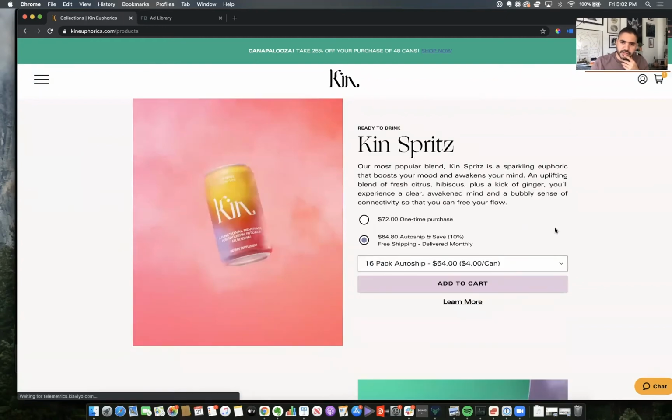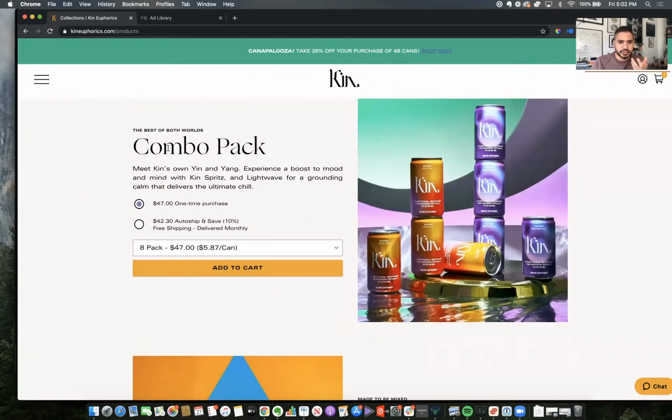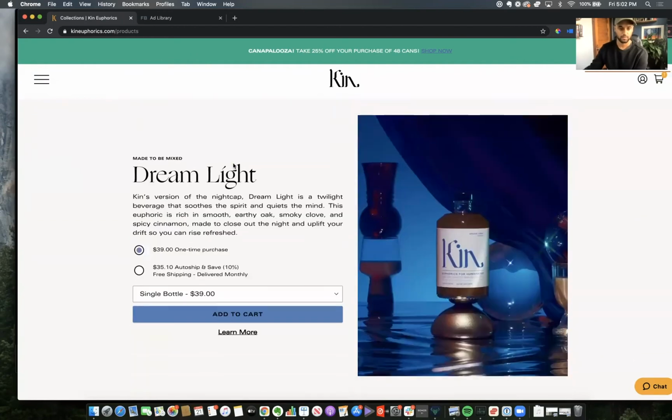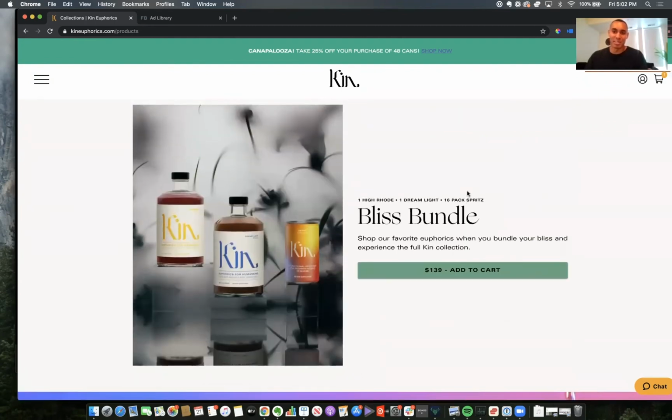Oh, this is interesting. It's got all of them. Combo pack. Okay. Yeah, so you have the combo pack for the spritzers, and then, is it like a psychological thing when you see a recommendation or something like that? Like, why is it going to increase the average cart value?